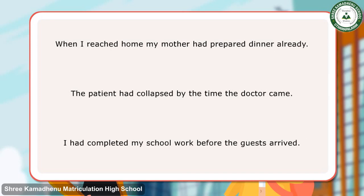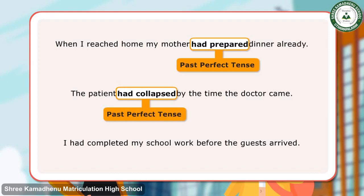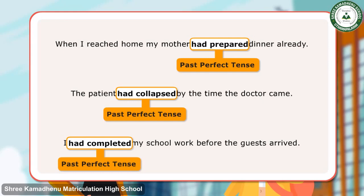In the first sentence, the verb had prepared gives us information about the earlier past, and so is past perfect tense. In the next sentence, the verb had collapsed is past perfect tense as it tells about a past action that happened before the other action could take place. In the third sentence, the verb had completed is again past perfect tense since it tells about an action that was done before another action happened.